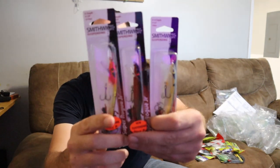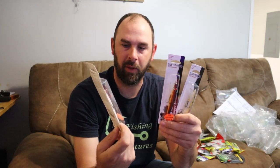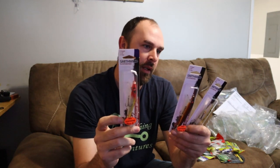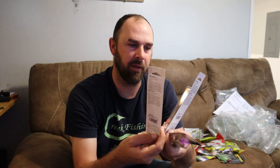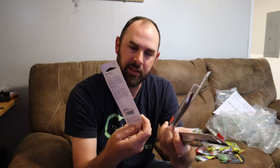So here are some lures I basically bought for Florida, and that's jerk baits. I'll plan on using them a lot, and I'm going to lose some down there. This is the Smithwick Super Rogue Junior and the Pro Rogue. They're shallow, not real deep diving. These have two hooks. That one has three hooks on it.